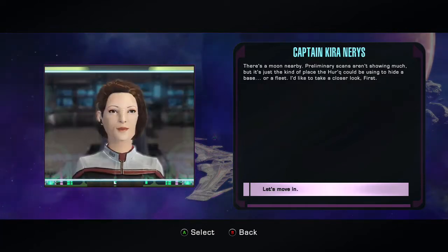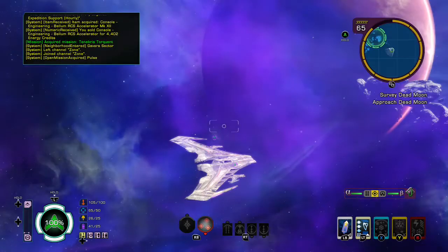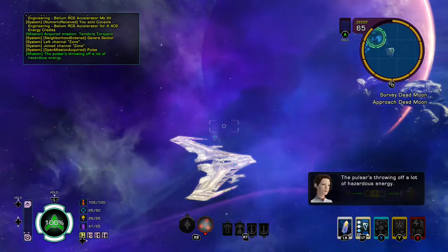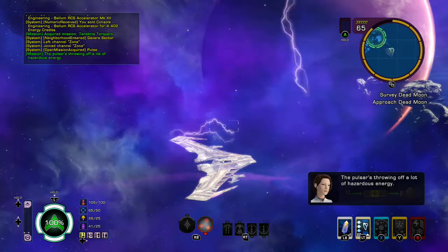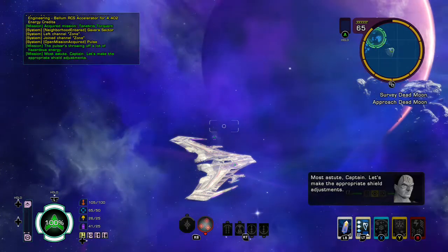There's a moon nearby. Preliminary scans aren't showing much, but it's just the kind of place the Herc could be using to hide a base. Or a fleet. I'd like to take a closer look. The pulsar's throwing off a lot of hazardous energy. Most astute, Captain. Let's make the appropriate shield adjustments.